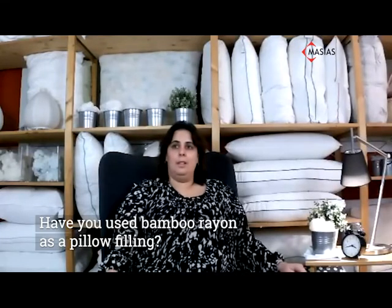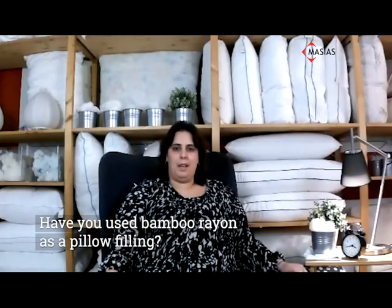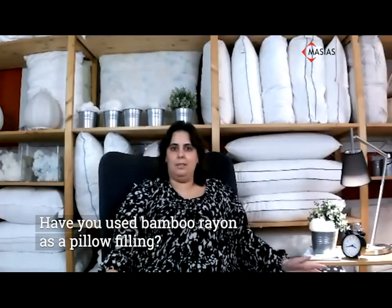Something else? Alba asks, have you used bamboo rayon as a pillow filling? Bamboo, yes. Bamboo has been in quilts, for example. In pillows, I don't have any experience in that. But I don't know what is the difference between bamboo and rayon. Maybe you can learn and teach me yourself. I know bamboo, but not rayon. Viscose, it's some kind.